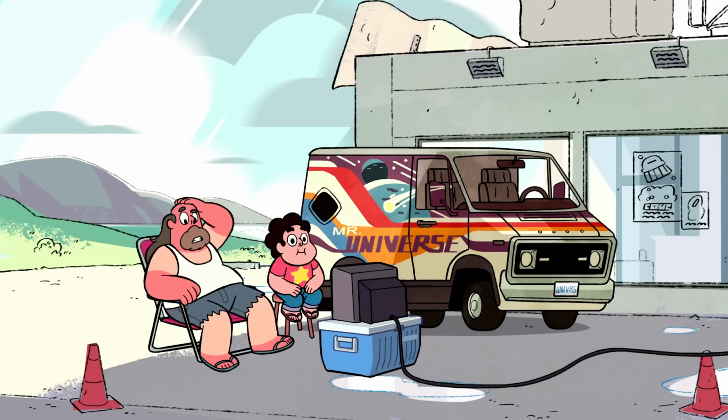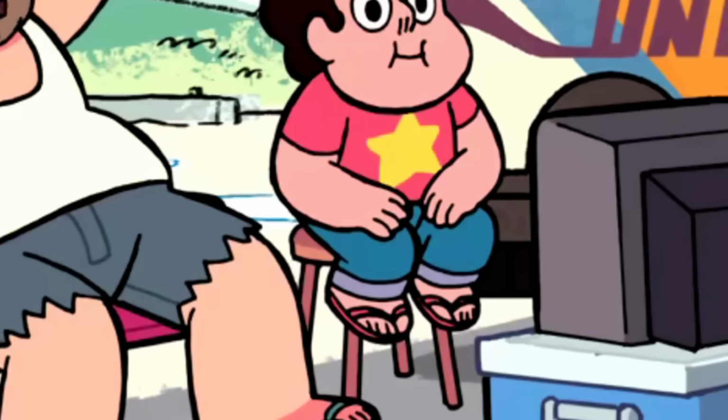Also, Steven's using a stool, like a baby version of the stools from the house. Why aren't they just watching TV in the house anyway? Did the gems ban Greg after last episode?